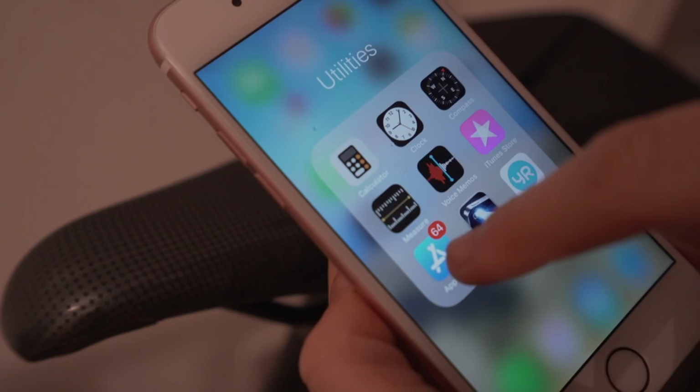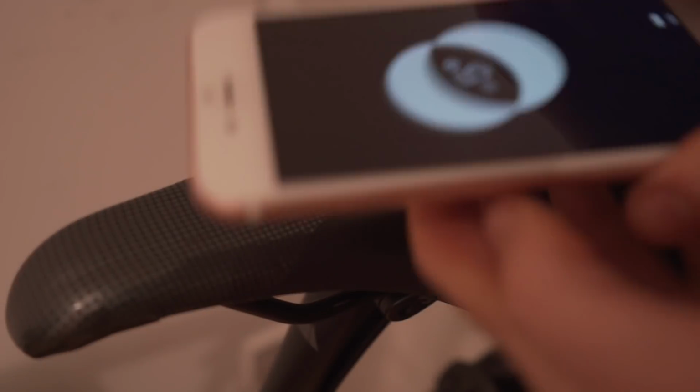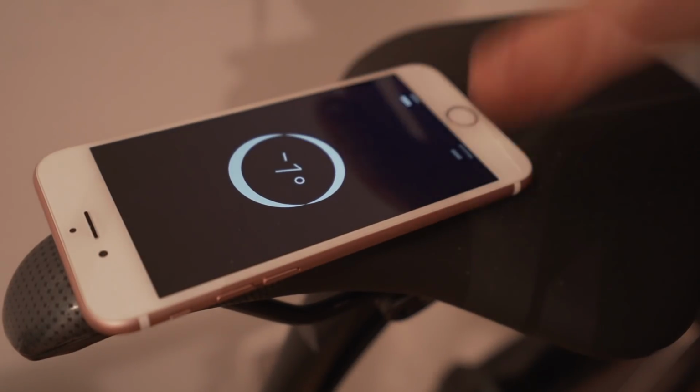But in brief, the saddle tilt especially should be between 0 and -3. I'll show you very briefly how I do it. I've got an iPhone, there's a measure function. I tilt that on my saddle and make sure it's between 0 and 3. Any more than that either way is probably going to be uncomfortable. So yeah, that's those.